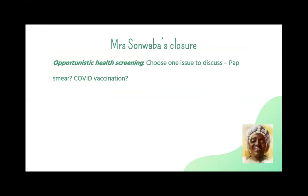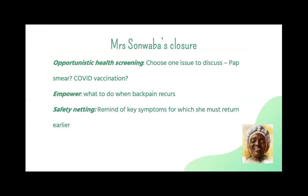So with Mrs. Sonwaba, we might choose to discuss either pap smear or COVID, depending on what's relevant for her. Actually, vaccinations like influenza vaccination might be quite relevant at this time of the year for somebody with so many comorbid diseases. We want to empower her in terms of now managing what to do when this back pain recurs. And we wanted to create safety netting on what we want to look out for, what she must come back earlier for if need be.